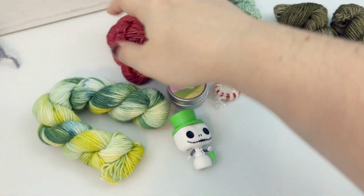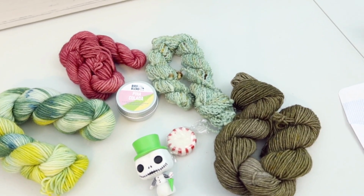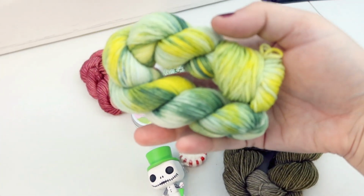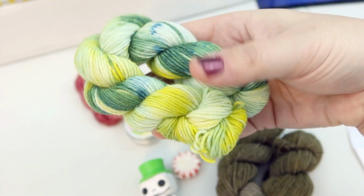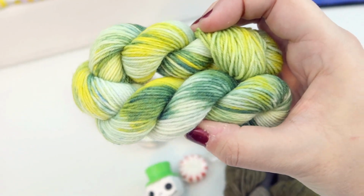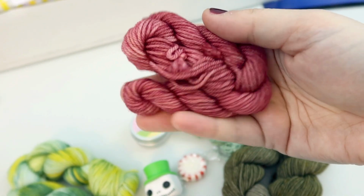Day 13 is very green and yellow themed. How funny is that? The colorway from Corner of Craft today is Pond in the Feywild, which is just highlighter yellow and green. Looks like some pops of blue. Super pretty. Then Lavender Loon is this gorgeous berry wine red.